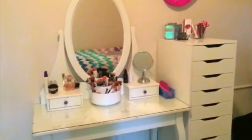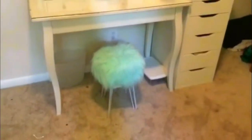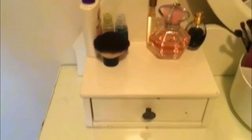Okay, so this is an overview of my vanity. My vanity and the drawers next to it are both from IKEA. I'll have them linked down below. And I don't really keep anything in the drawers of my vanity. I just keep more random stuff, so I'm not going to really show you that.